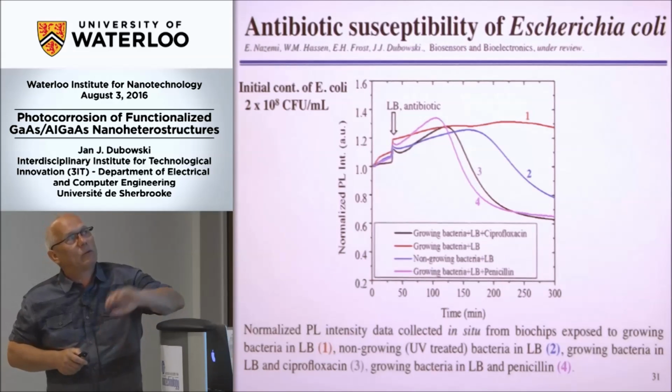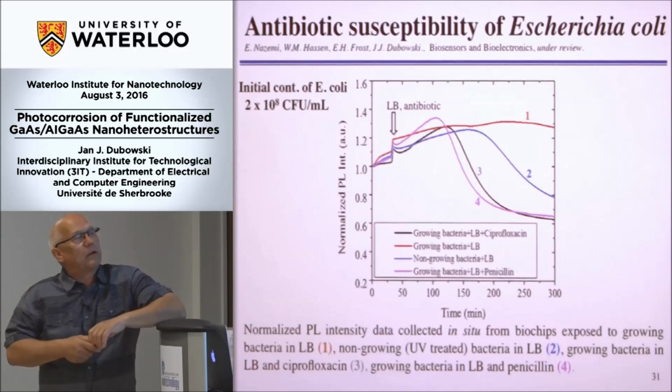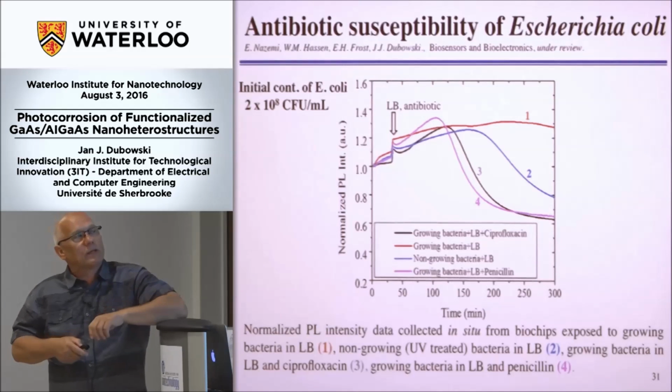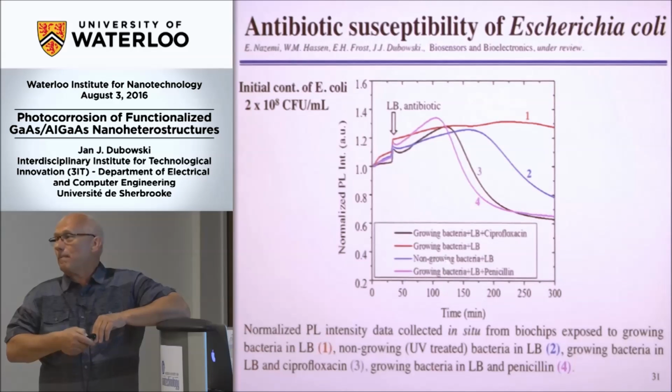So yeah, this is under review. We submitted this to a biological journal. And I think this is interesting because with this technique, we can demonstrate the reaction of bacteria to antibiotic within less than 3 hours.